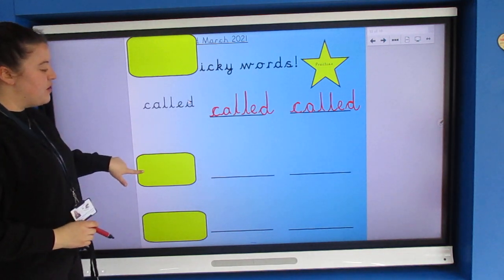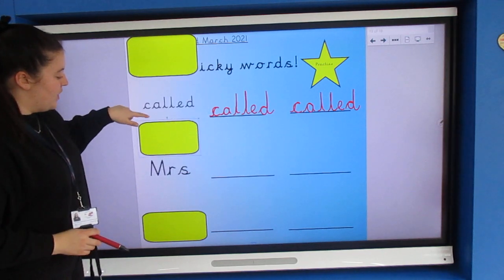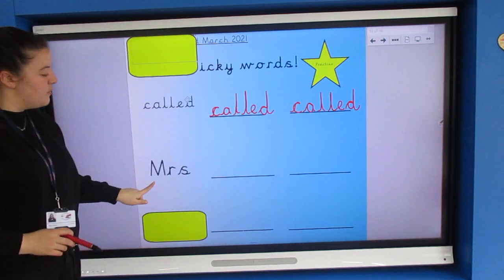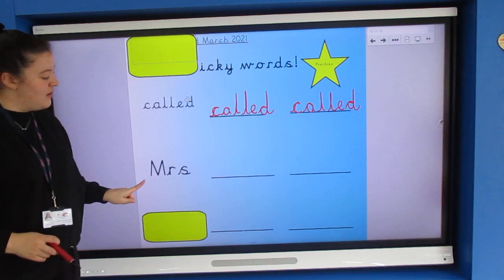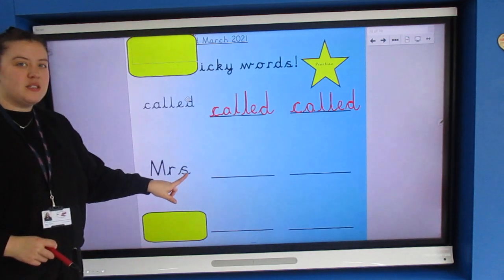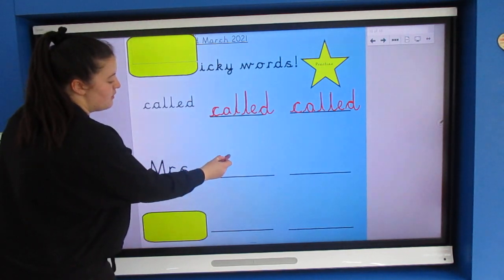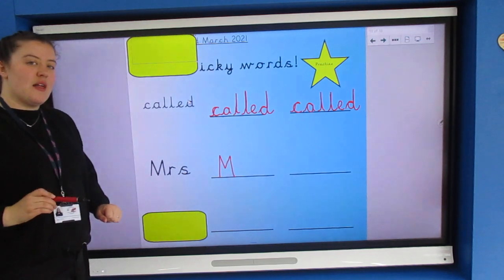Okay, going to move the next shape. Have a think about what other words we read at the beginning. Which one is it going to be? What can we see here now? Mrs. Well done if you got it right. Mrs. We need a capital M for Mrs. So remember, it looks like this.